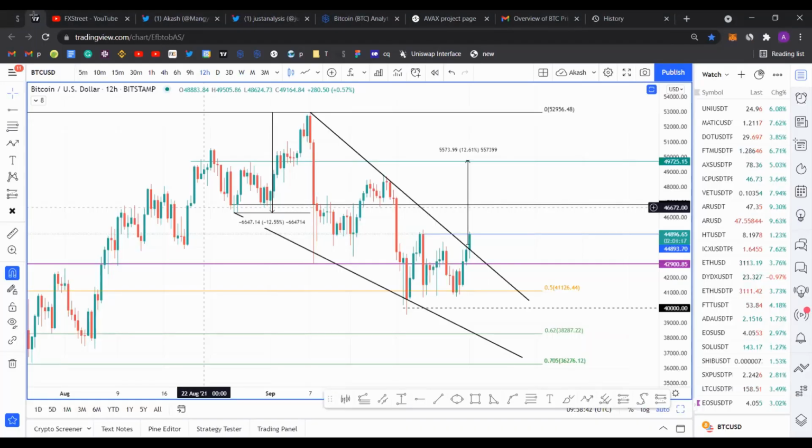All right. So welcome to today's session. We're going to be discussing Bitcoin today and how it's breaking out of this falling wedge pattern that I see here.